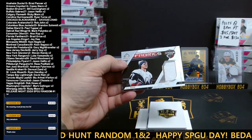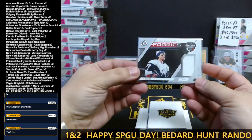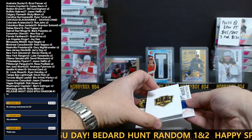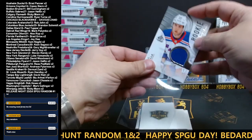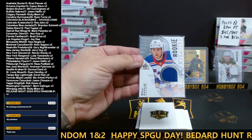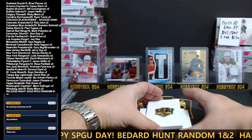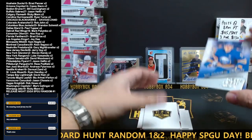We have an Stadium Series. Capitals, TJ Oshie. Jersey card for the Capitals, TJ Oshie. The good thing about this year is there's not that many banner year cards. Willie Cooley for the New York Rangers. Rookie sweaters. Rangers. Luke. Not many. Is that the autograph? Yeah, that's the autograph. Not many banner year, which is good.